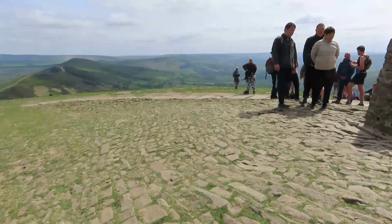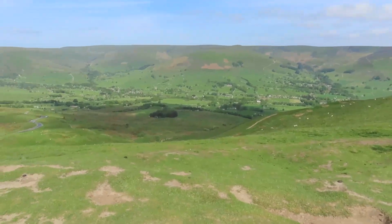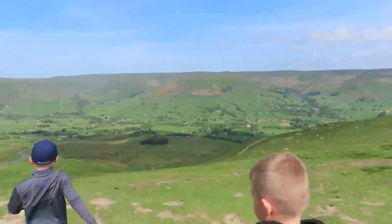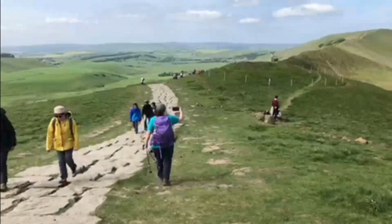Summit of Mam Tor, first major hill ticked off. It's really warm, isn't it? Look at those views. We're about 2.5 miles in. And Castleton is the next stop. It's certainly busy up here. I can see why, because it's so gorgeous.